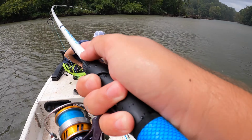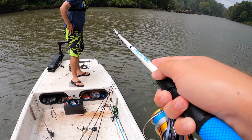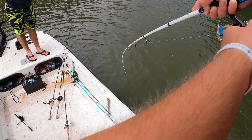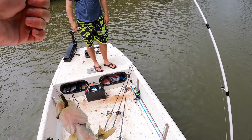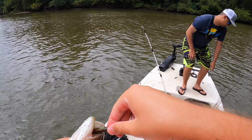Not bad. Shoal? No. Spot, looks like. I'll take it. Can I flip him? Yeah, sure. He's hooked pretty good. Boom. Not a bad one. My biggest one ever. Look how fat he is. Yeah, they get fat up here.